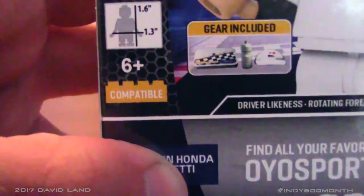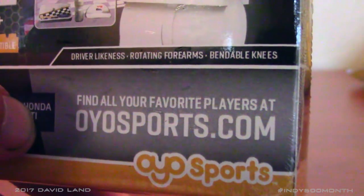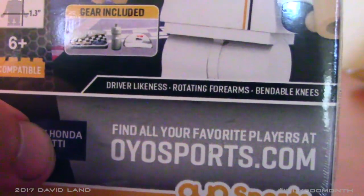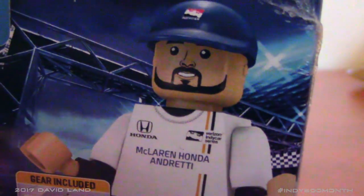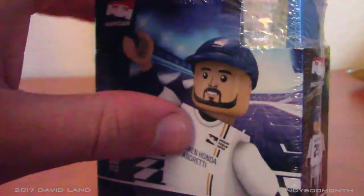You can see it is compatible with some kind of thing that I think starts with L and ends with Ego. And you can see bendable knees, rotating forearms, and driver likeness. Does that look like Fernando? Let me know in the comments. And it's an officially licensed product of IndyCar.